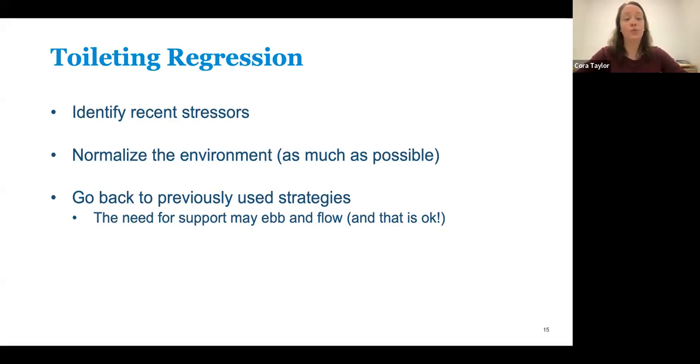So try to get back to a routine as much as you can, and go back to strategies that worked before. The need for support, especially during times of high stress, might ebb and flow. You might find that an individual needs more support at certain times and a little bit less support at other times, and it might very much be related to stress. But don't hesitate to go back and try strategies that had worked before and use them now, even if you don't feel like you should have to because they already mastered it. It's okay to go back and say, we're going to just get this moving again.